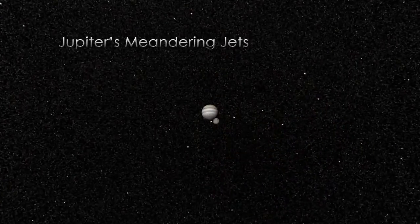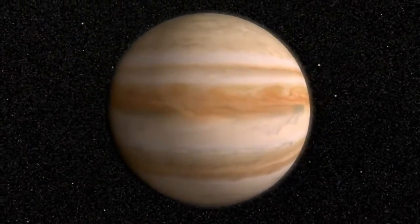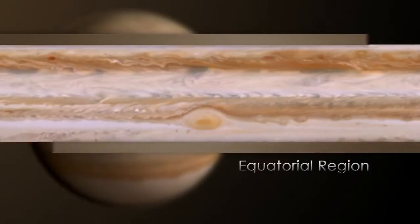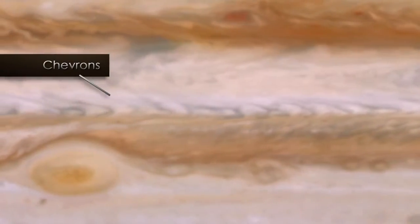My name is Amy Simon Miller, and I study the atmospheres of the Jovian planets. Weather on Jupiter is confined to a rather thin layer, kind of high up in the atmosphere. So the tops of the clouds are what we're seeing when we look at Jupiter. One thing we're seeing in the southern part of the equatorial region is little V-shaped clouds or chevrons, and we wanted to understand how those are moving in the atmosphere.